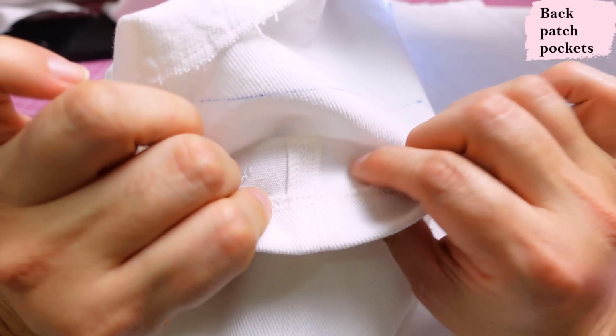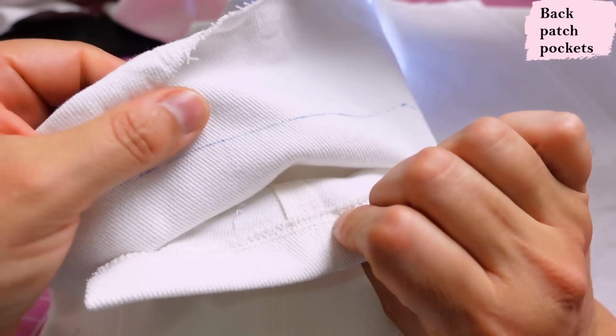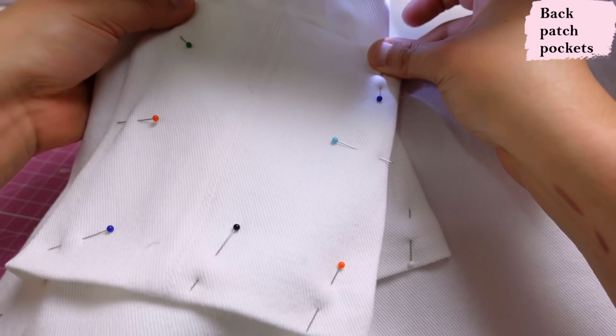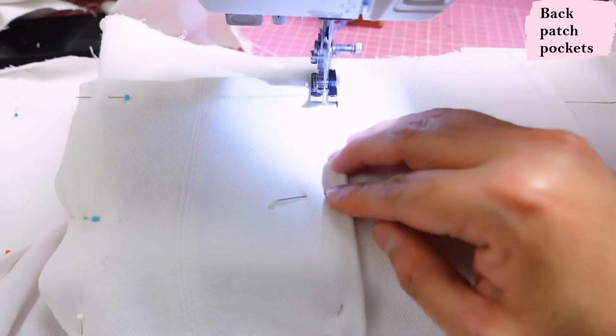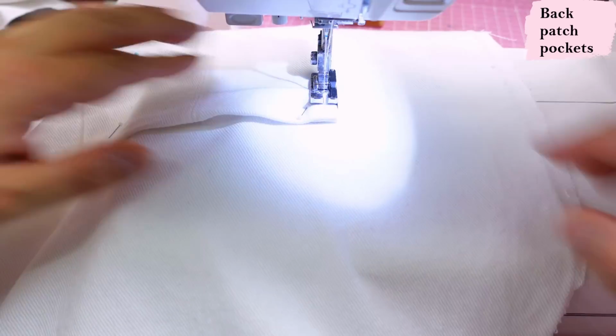I've done this many times. You can see my blue friction pen mark that I already know the position of, and with this one it's so easy to manage. I don't have to hand baste. I'm holding this pocket down with pins, and that is enough. There are a few fabrics where I would just be happy to top stitch like this, and denim is one of them. I would usually hand baste it.